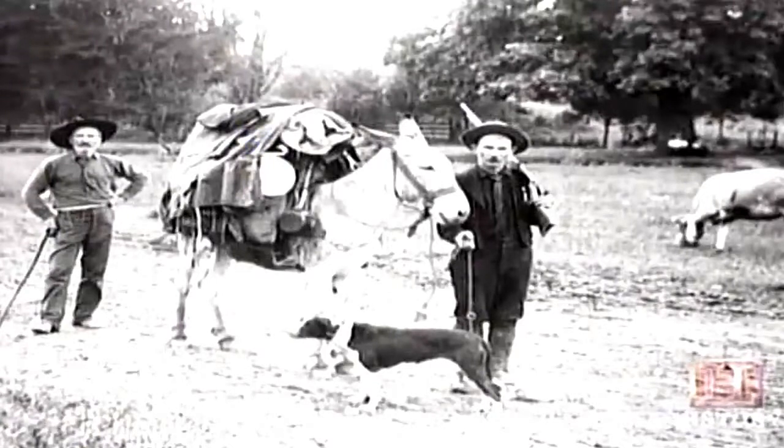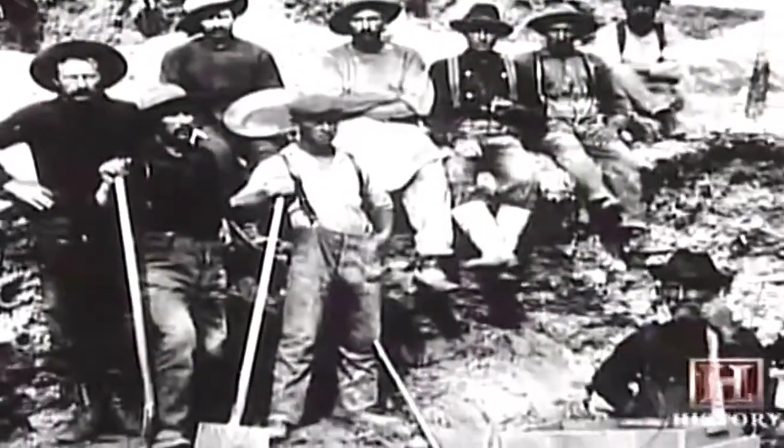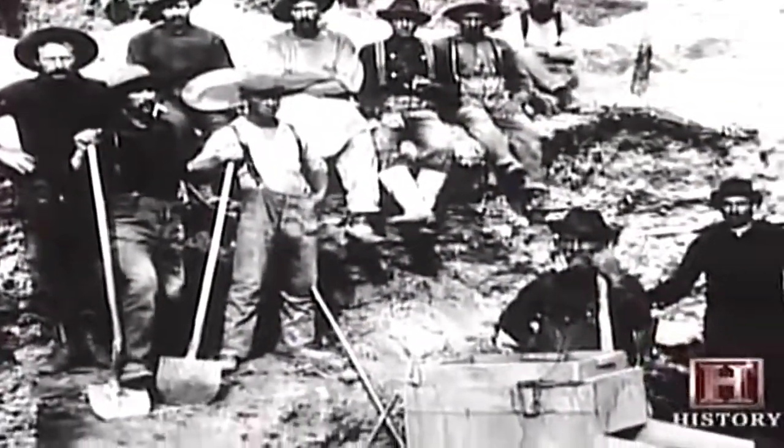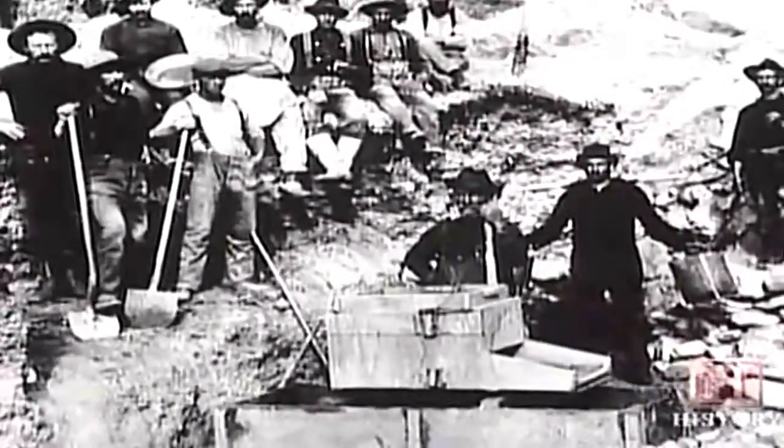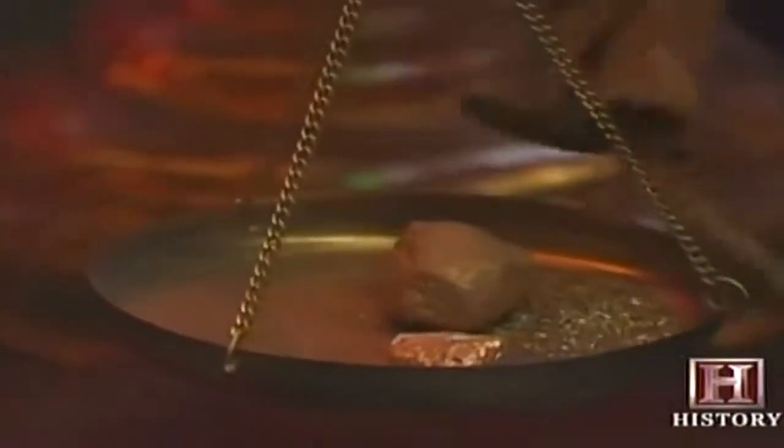You could ship it all the way back to Philadelphia, where it was melted into coins and sent back, but this process took some 6 months. So you were forced oftentimes, as a miner or merchant or whatever, to use the gold dust. A Georgia gunsmith named Templeton Reed had a better idea. He built his own mint, then bought the miner's gold dust and made his own coins.